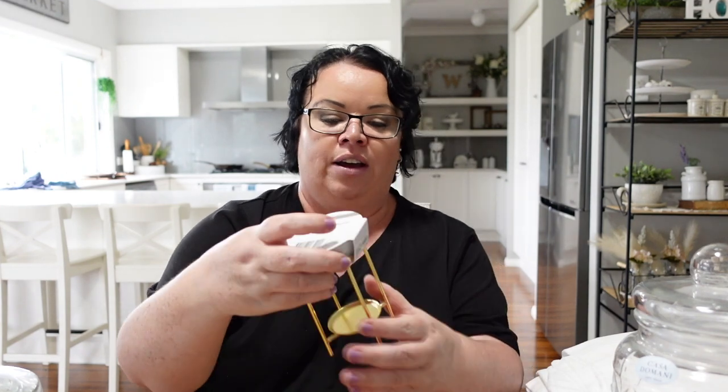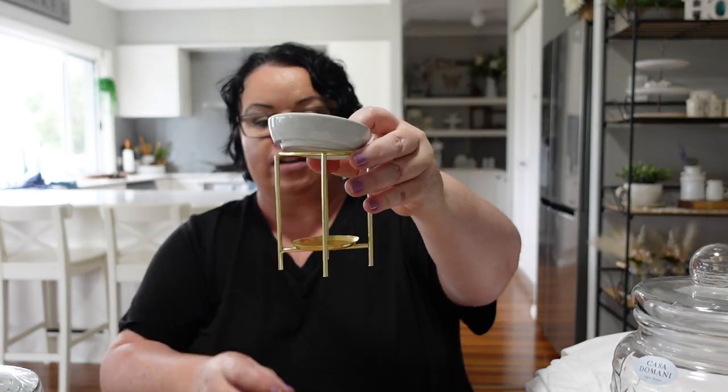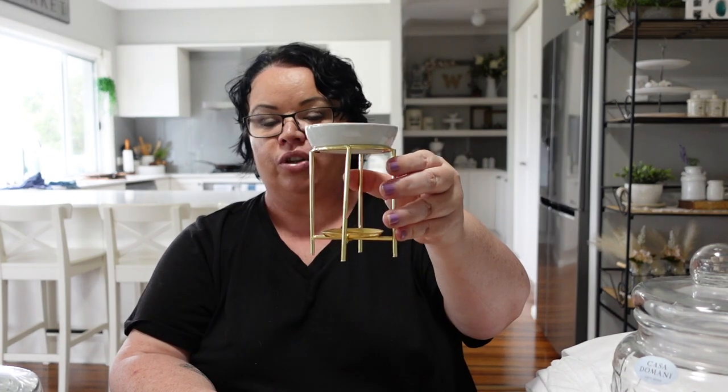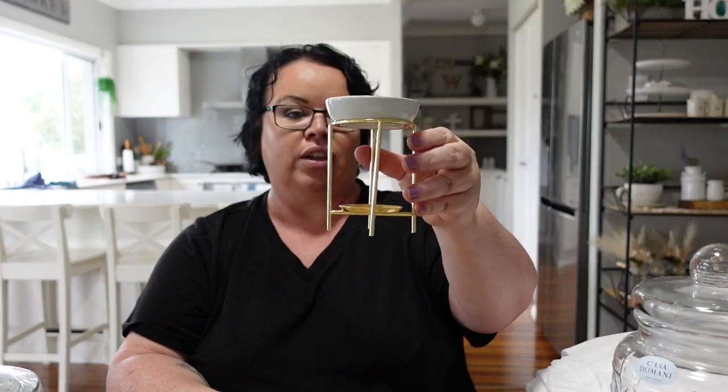The other thing I found in Kmart today was this, just a very plain, very basic wax warmer. So you put your candle in there, you put your wax melt in there, and I just thought, that's just really nice. Thought I could use this either in my bedroom or maybe in one of the bathrooms even. That was only $5. They're new in Kmart. I haven't seen them before.